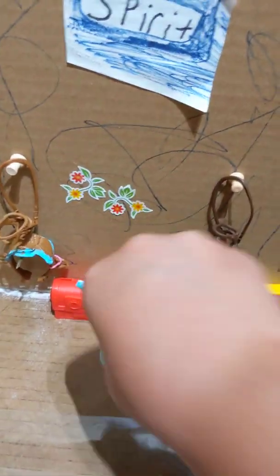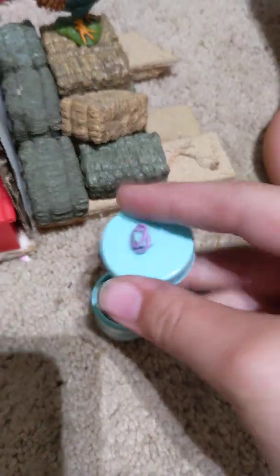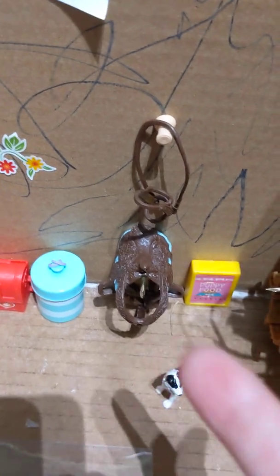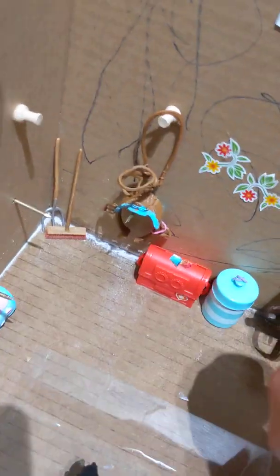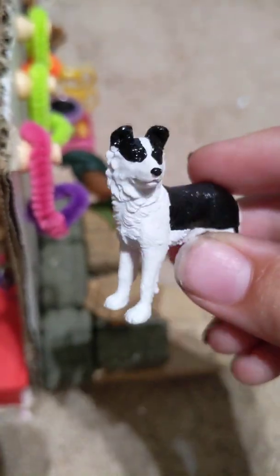And then in here we just have rubber band girths, because most of my English saddles broke. And then here we have Abigail's, which I got yesterday or the day before yesterday, and that's her new saddle. And there we just have puppy food, and here we have Rocky, who is based off of my dog, and he is a border collie, and he is almost one. No, I think he is one. He just turned one, so not this one, but my actual dog.